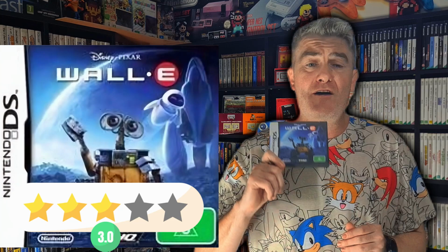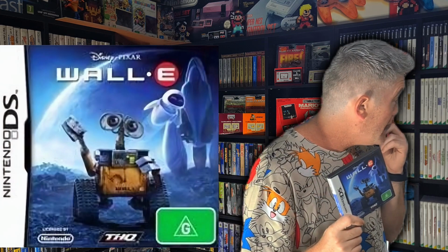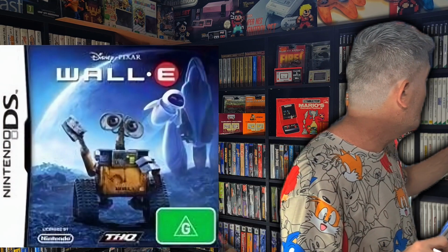Now this one I bought for $2 and it sits at 3.5 out of 5 because it sits at $10.56. Funny part about this, when I put this in the system, I'm pretty sure I don't have it under WALL-E, I have it under Disney because it goes under Disney. Just check this for a second here. No, I'm missing on there.